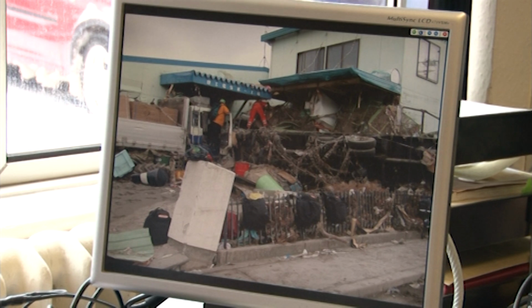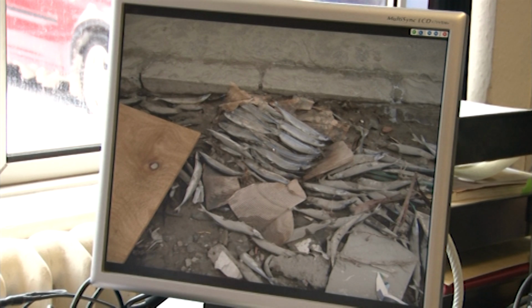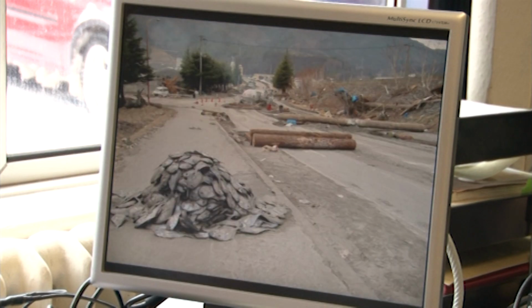You can see the stuff we had to search. We had to try and get between it. You know, that's a lorry there on its side at that building. Yeah. As I say, the water had come in and washed loads of fish in as well, and left all kinds of sea creatures on the land.